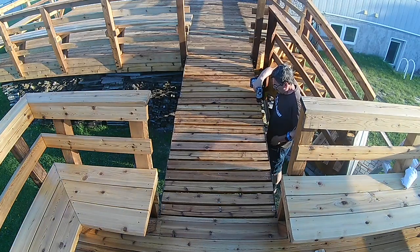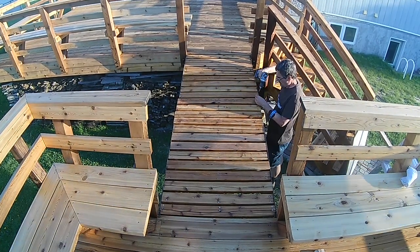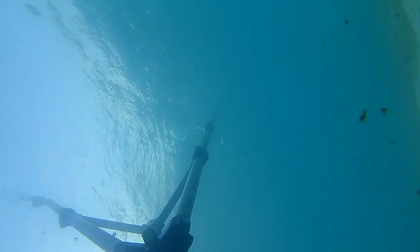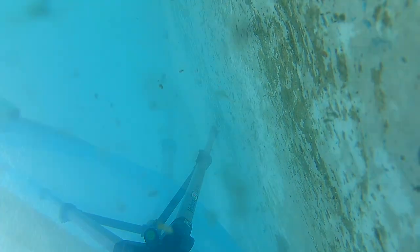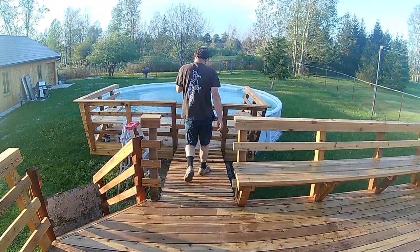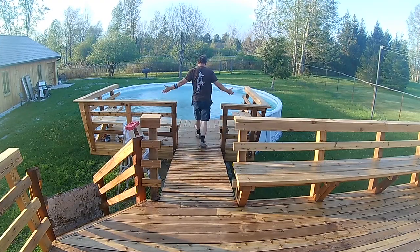Then suddenly the wind sends the camera flying in the air and into the pool again. But luckily for us, this one is water resistant. The other was not, and it's not working anymore. So we have to buy a new one. He gets the camera out of the pool with the net and keeps on filming with it. You can see it here. The drawbridge is finished. There are only the two sidings to install.